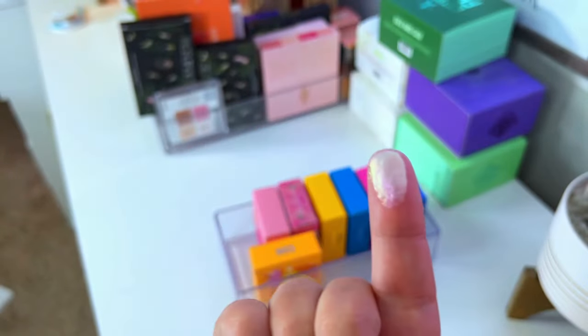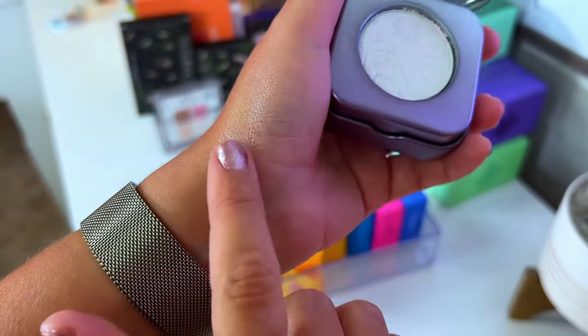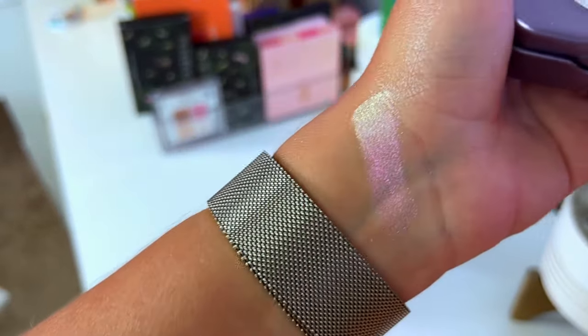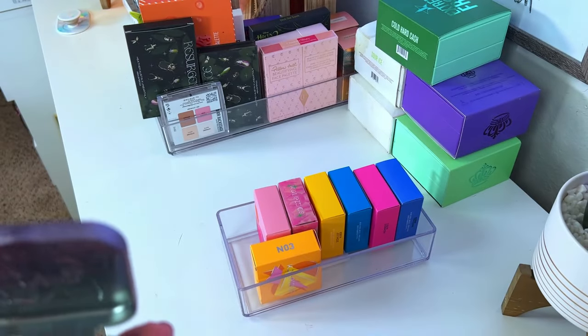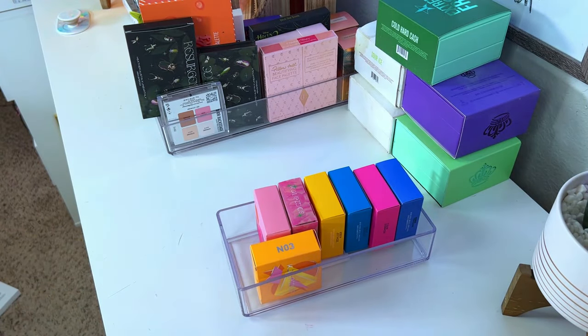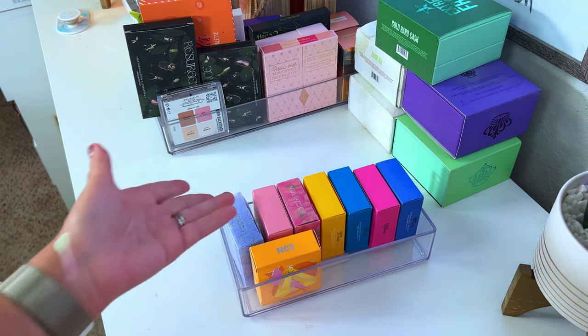But if I don't use, wow, that is stunning. But if I, ooh, wow. Look at that, that's beautiful. If I don't use these come December, then we're definitely gonna have to pass these along. But I wanna get a use out of them before I just go ahead and declutter them because I actually haven't used them yet.